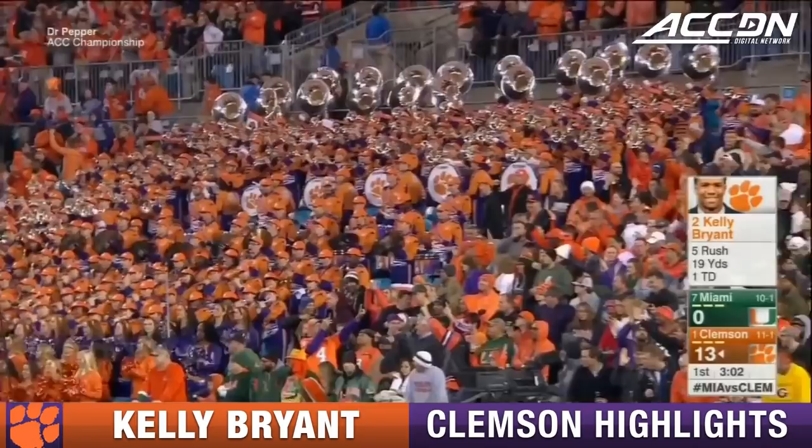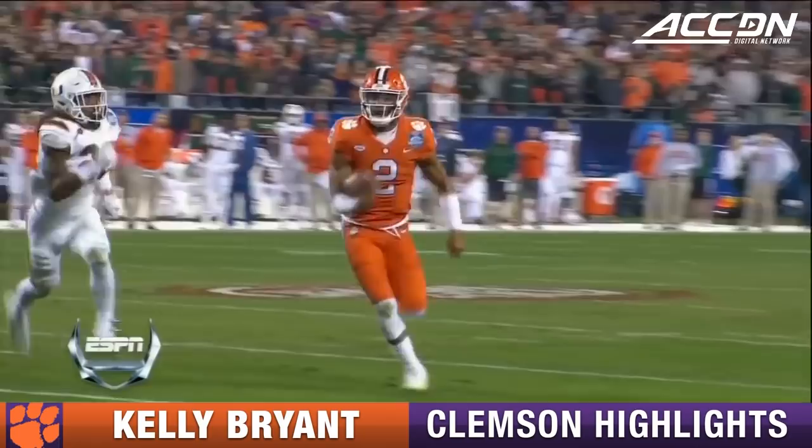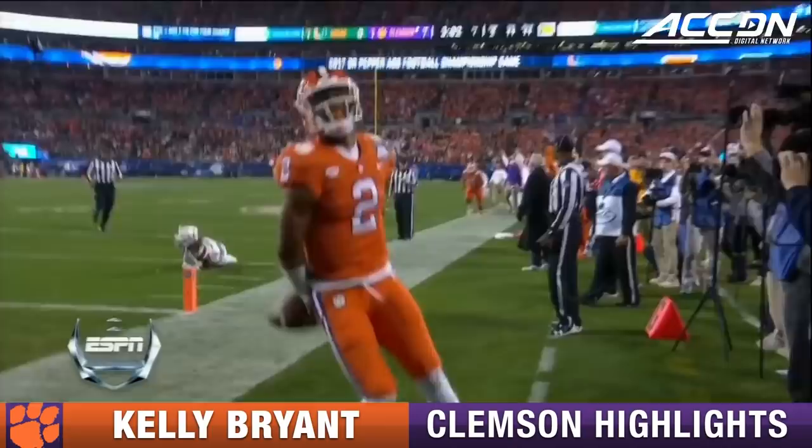Watch that nickelback, who's a safety, Redwine, who's in for the injured Bandy. Man-to-man. There's no one left. It's Redwine's responsibility to be able to spy the quarterback and prevent him from getting out.